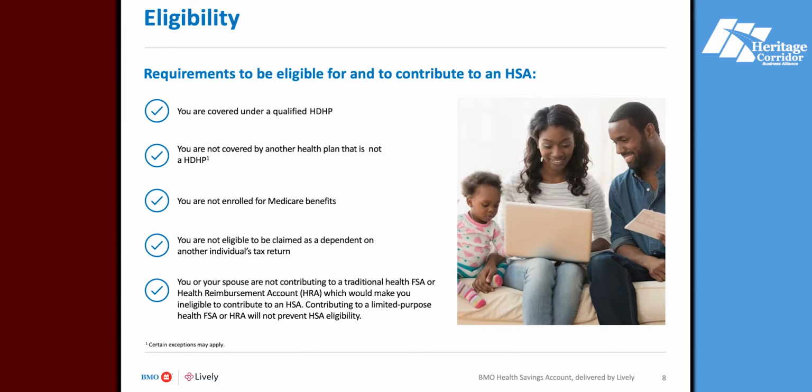She's going to be able to invest. She's not going to be able to contribute, but she's going to be able to invest, and she's going to be able to use those funds now and in the future for any out-of-pocket medical expenses that she experiences.